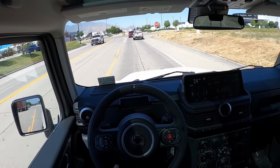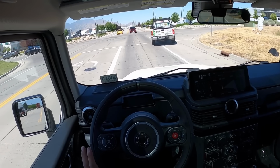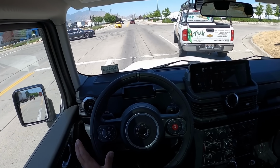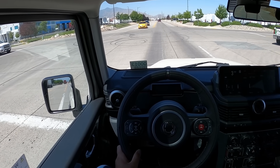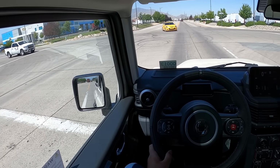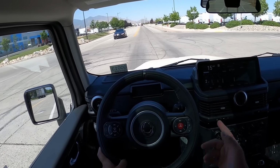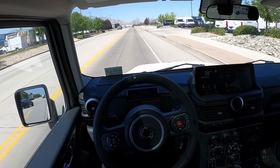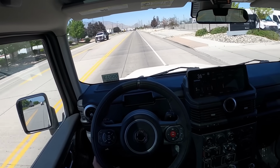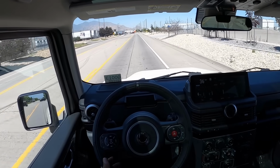But with this vehicle, it's got a better engine than the Gladiator by far. Reliability is better with this engine, and the drivability and everything is also significantly better. So I think it's a win on that front. The low-end torque is so good. Sounds great too. And then on top of the powertrain side of things, it's HD.